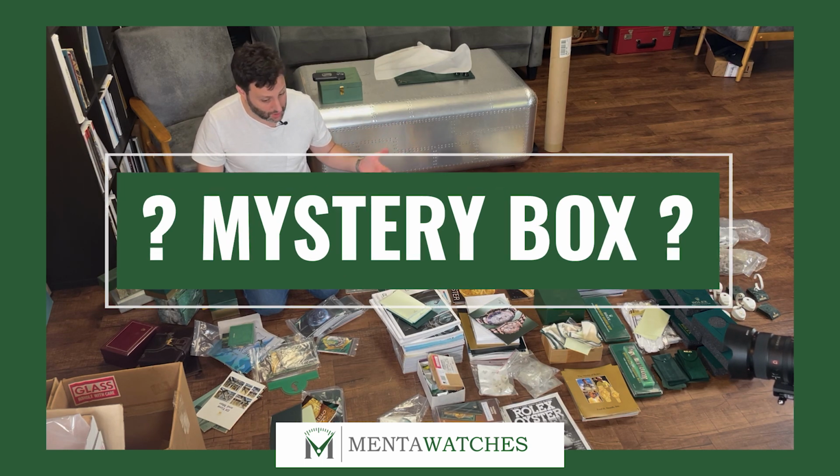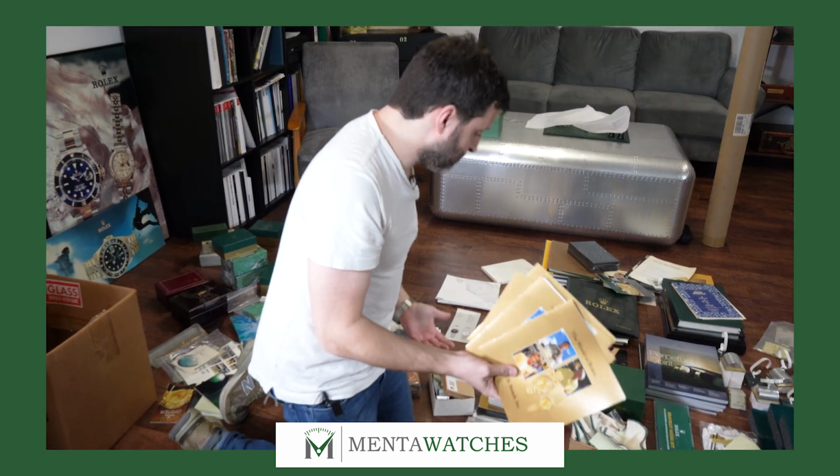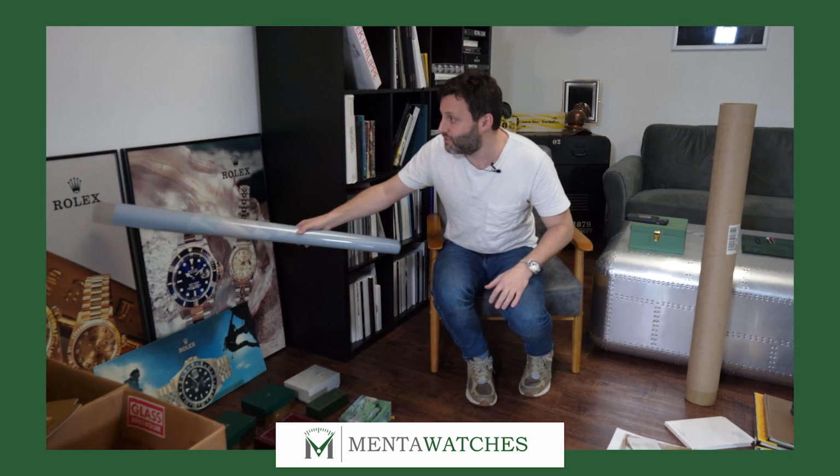We bought this mystery box. Super cool. I've never seen this. Empty tins. I don't know that these have a lot of value, but these are things that you can't buy.